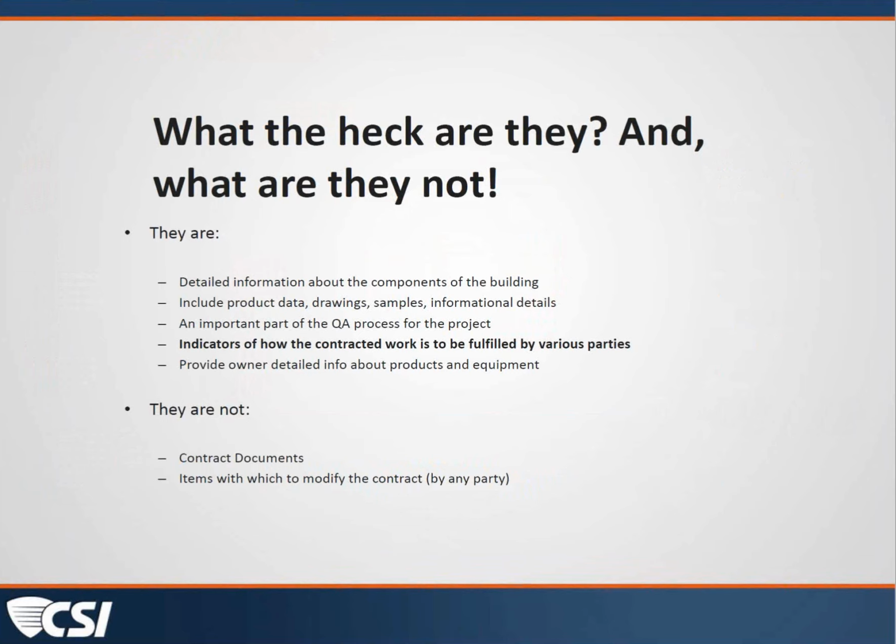If you're doing sets along the way that are picking up changes as you go along, and you want to call one a pre-construction conformance set and another one a post-construction conformance set, or whatever, do that in your specifications, and then everybody is clear and on the same page.